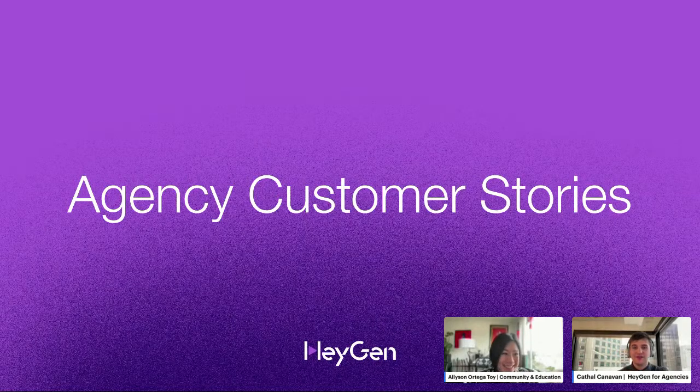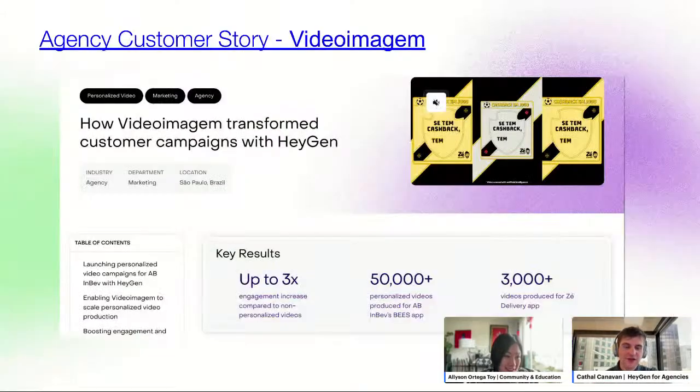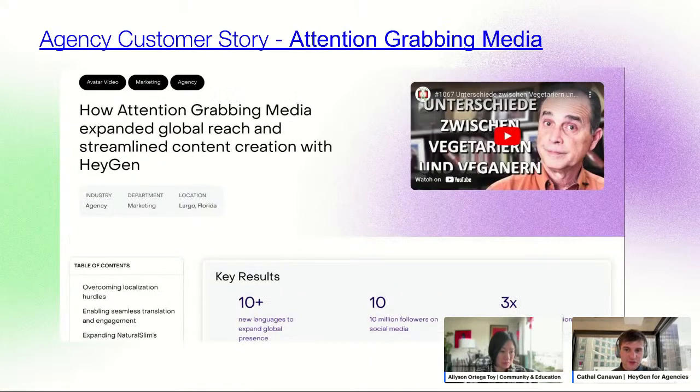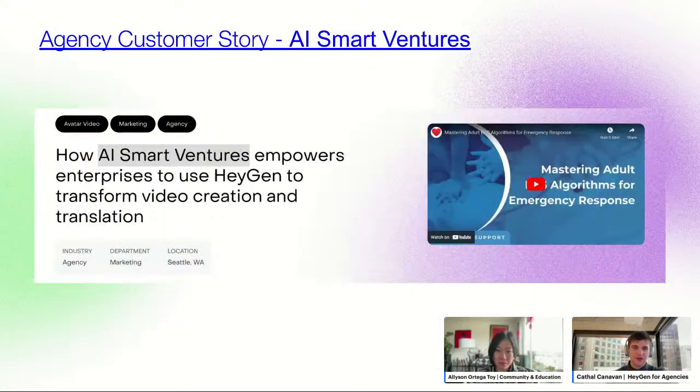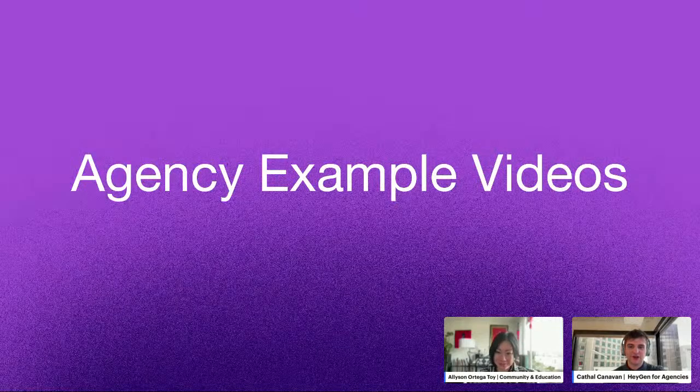There we go. Yeah, these are just some examples from agencies who are working with HeyGen. If you want to read a little bit more about what they're doing, last week we shared a video example where they created a campaign with 50,000 personalized videos using famous Brazilian soccer players. You can read about that case study and other agencies that we're working with, like Attention Grabbing Media, Publicis, Ogilvy, and AI Smart Ventures if you go to heygen.com/customer stories, and hopefully we can share the link for that as well in the chat.